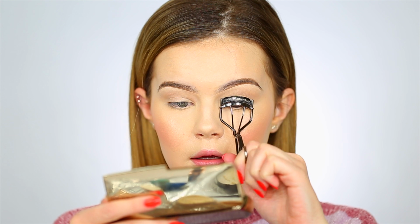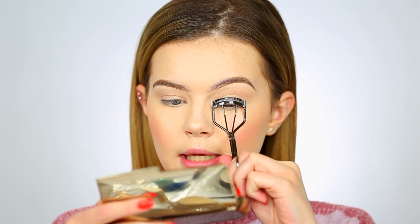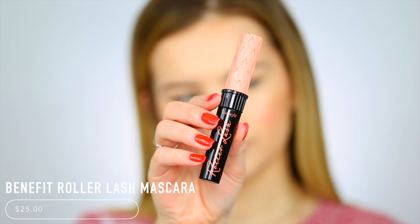Cute. Next, I like to curl my eyelashes in preparation for mascara. So I'm just gonna use my Shiseido eyelash curler. Okay, and we are gonna be using mascara today. I'm going to go in with the Roller Lash Mascara from Benefit. I'm loving this. It really lengthens my lashes and holds the curl really well.